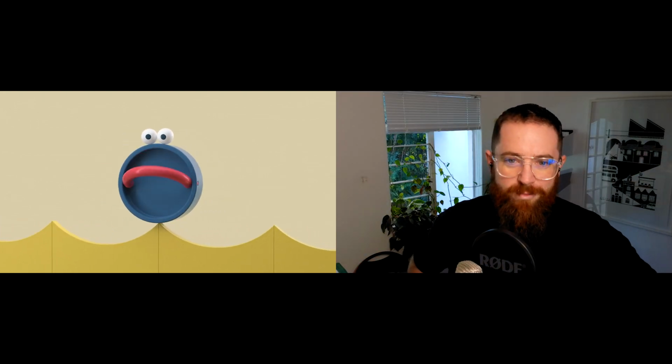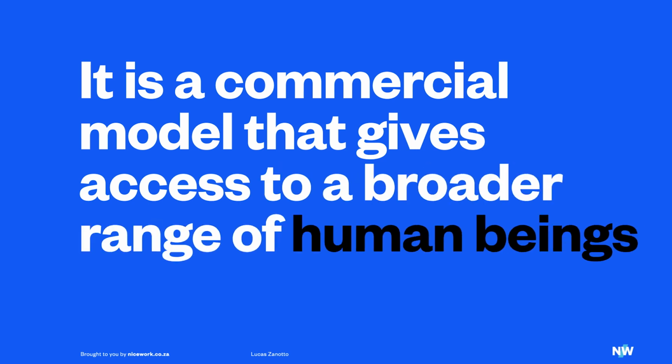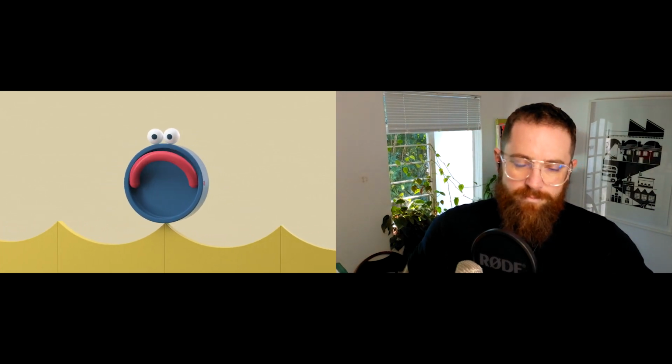I never really thought about it in that kind of way, that it is a commercial model that gives access to a broader range of people, whilst still allowing you to produce work. But it has a little plus that at the same time it's also a unique piece. So it's like you would get a T-shirt which is generated with a certain print that exists just this one piece in a way.